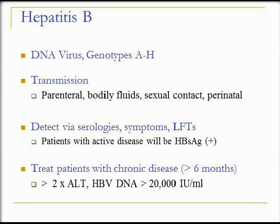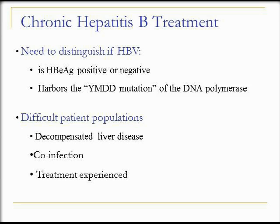All right, hepatitis B, again, these are a highly guideline-driven disease state, so I'll hit the highlights for you guys on the guidelines. In the United States, you can see here that patients will qualify for treatment if they have chronic disease, 6 months or greater, elevated LFTs, and a high circulating DNA level of hepatitis B. Okay, one of the things to remember is that you have to also look at whether or not the patient has the YMDD mutation, and also whether or not the virus is able to express the E antigen, which is a marker of viral replication.